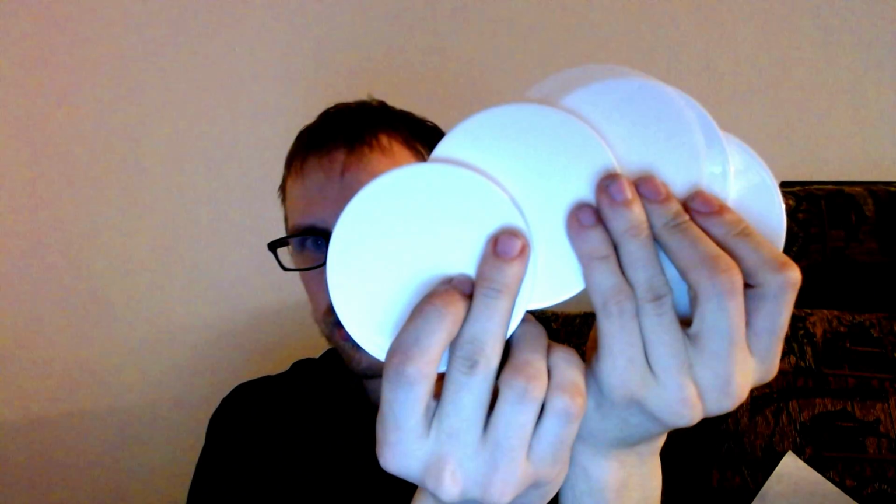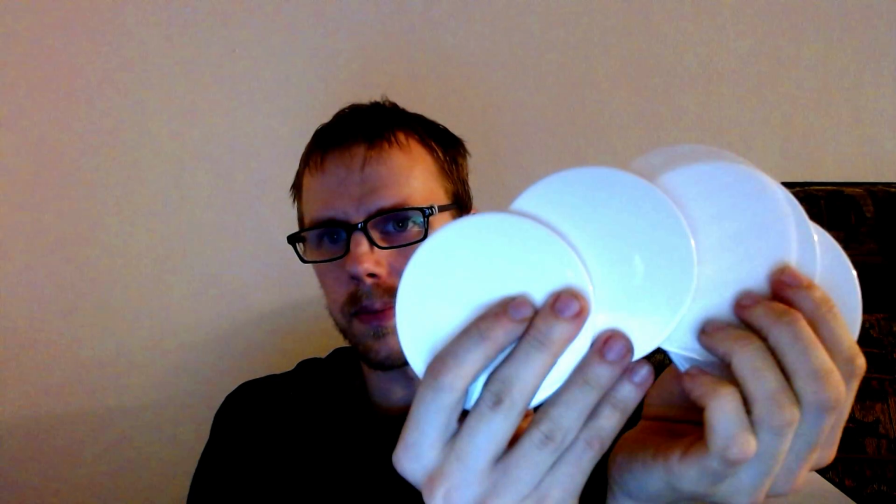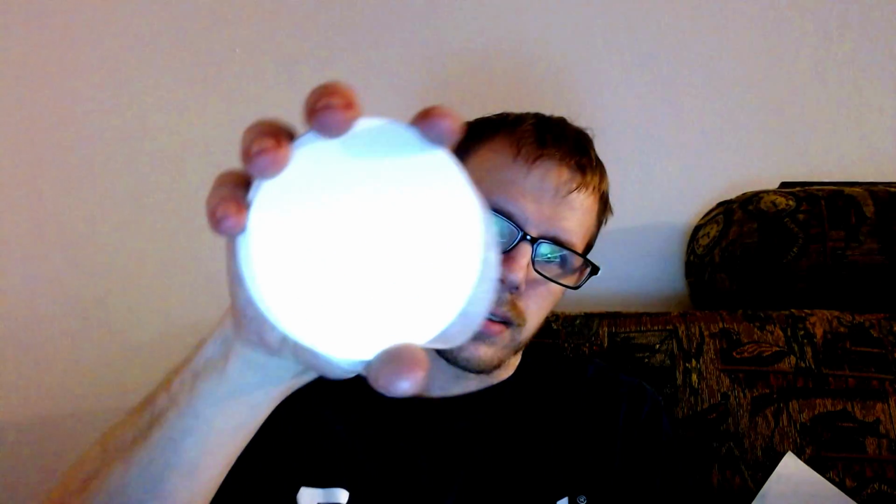So I bought a stack of these, they're called Cricut coasters. They're no different than regular coasters except they're ceramic. See? They're shiny on one side, like this. Well, except for this one right here, but that's got a little foam pad covering it. I can easily take that off and then it too is shiny. Anyways, I got four of these. And by the way, the backs are dull, like this. So the front's got shine, the back doesn't.